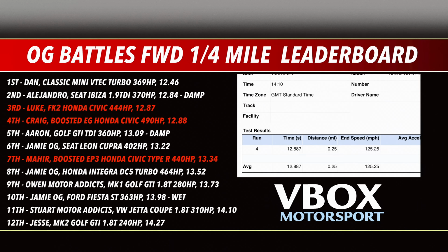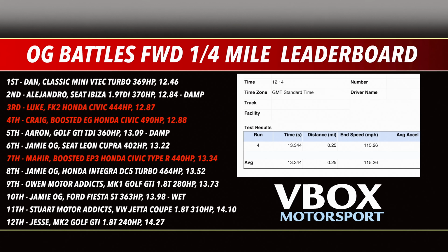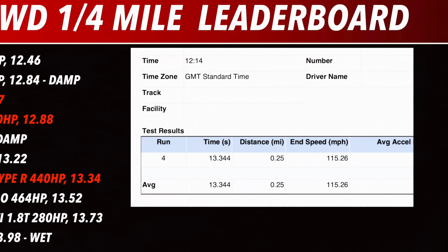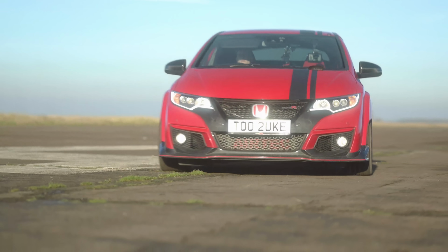The EG drops in right behind him in fourth position, running a 12.88 with a stronger trap speed of 125 miles per hour, and the EP3 drops into seventh position with his time of 13.34 seconds at a speed of 115 miles per hour. And once again, round 2 goes to Luke and that FK2 Type R. I bet you weren't expecting that.